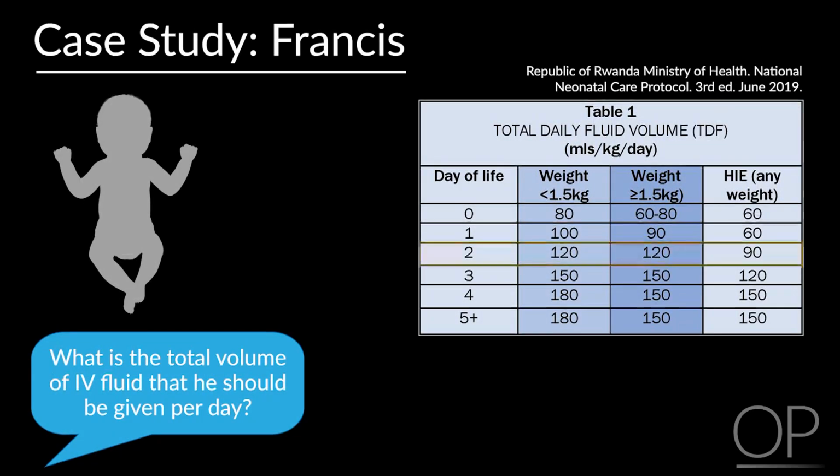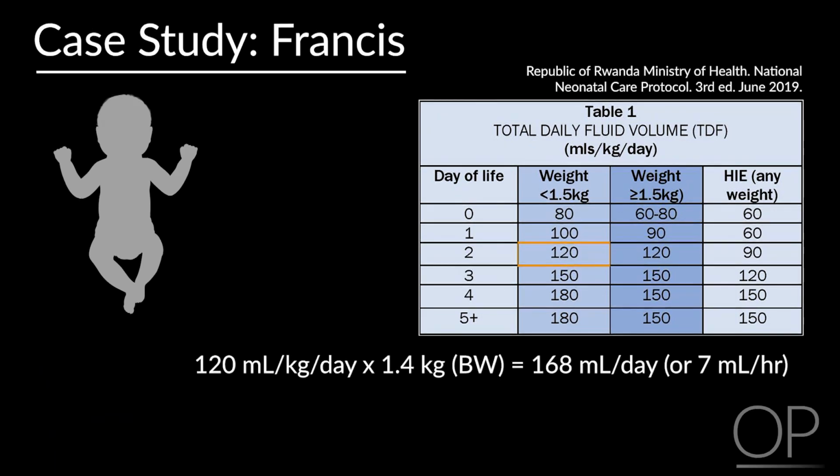On day of life 2, he should get 120 milliliters per kilogram per day. Using his birth weight of 1.4 kilos gives him 168 milliliters per day, or 7 milliliters per hour.